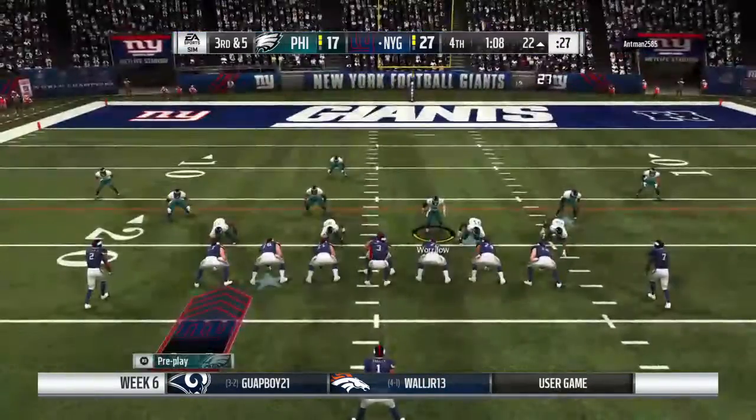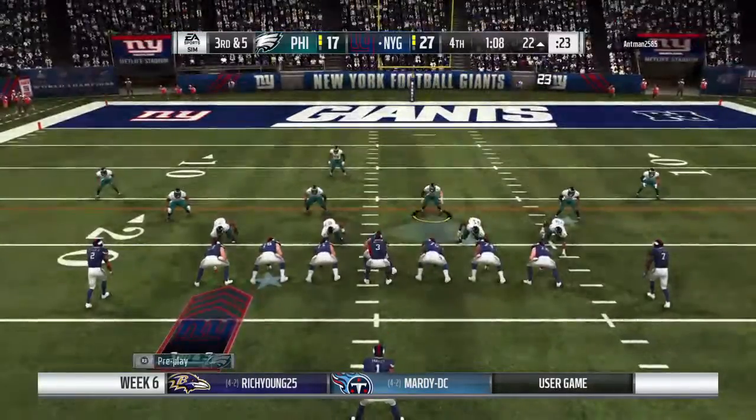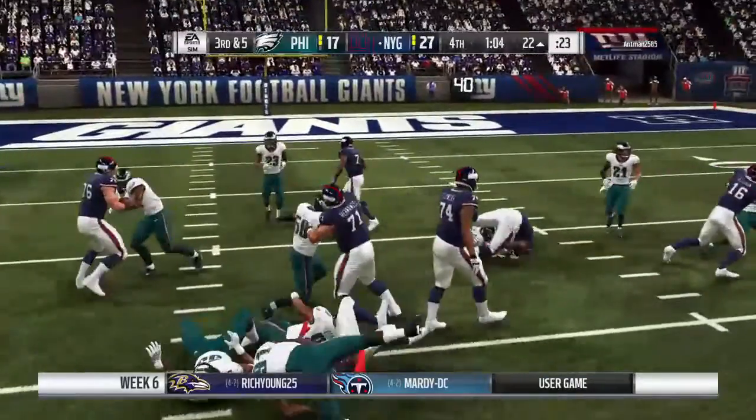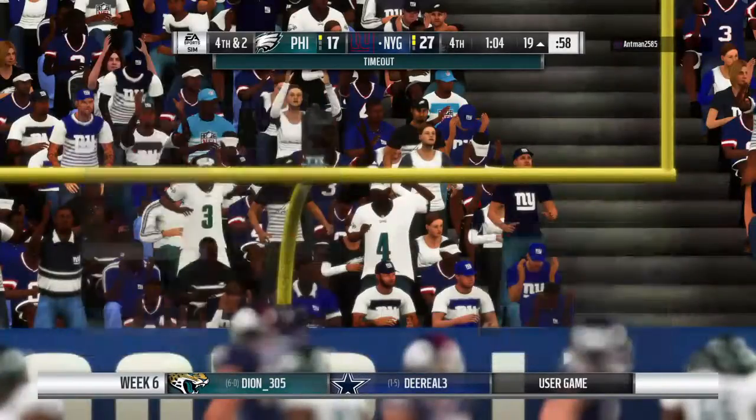Watch him now, Barney. A handoff to Barkley, and he'll at least get him inside the red zone here, down to about the 19.